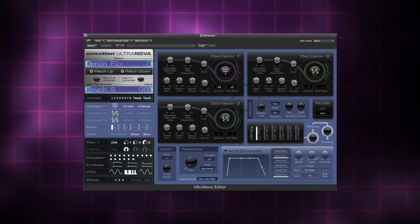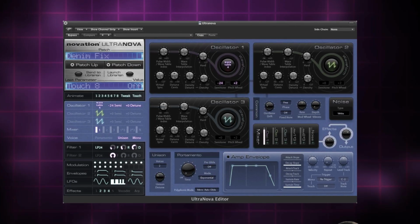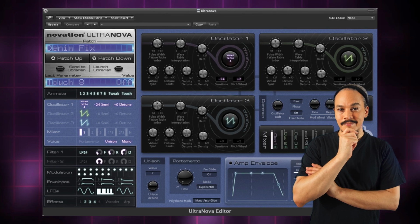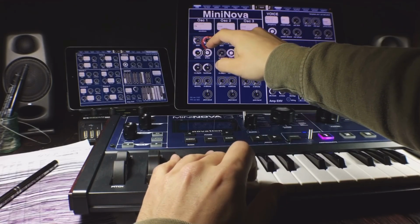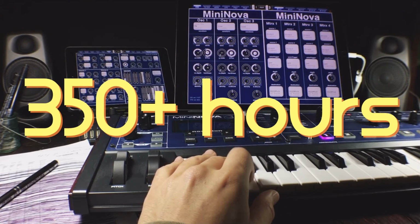However, you might discover like I did that the official editor is only available for desktop and laptop systems. If you're a mobile music producer like myself, you still have the problem of no Mininova editor available for iOS. And the brutal menu diving got to me so hard that I ended up making my own editor inside MIDI Designer Pro. I put so much time into it and I made a video about it.